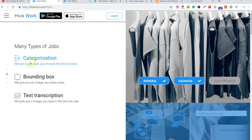So this is a task: we give you a task, you choose the best answer. One of the examples is they will give you an image like this, and then they'll give you 3 options below, and you will select which one of these boxes is relevant to the image. So in this example, these 2 obviously are the correct ones, and you wouldn't put this one into electronics. And these are genuinely simple tasks.